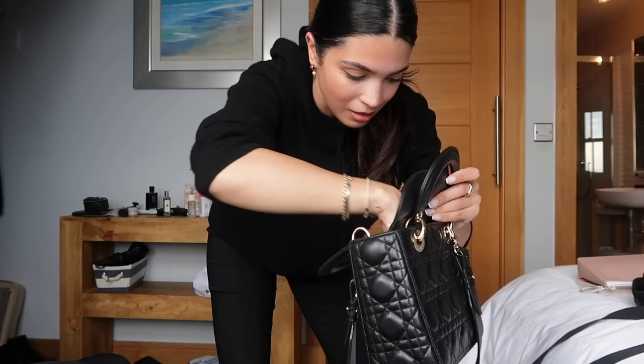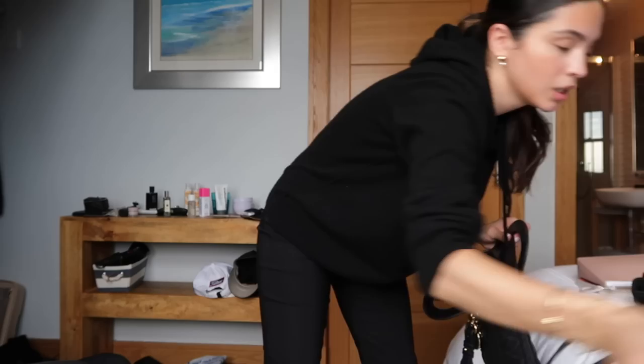Putting that in my Dior, making sure I have my seeing glasses, my sunglasses, and AirPods, perfect. Bring in some Midol with me, that is essential today. Phone is charging. All right, I'm all ready to go. Sorry, just opening up a window so I can get some fresh air in this room. But I'm all ready to go.